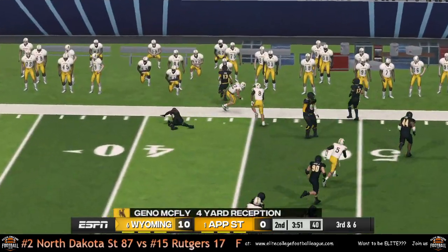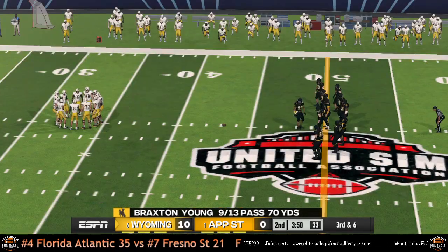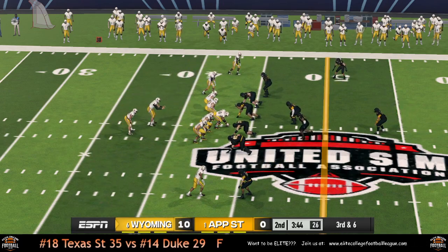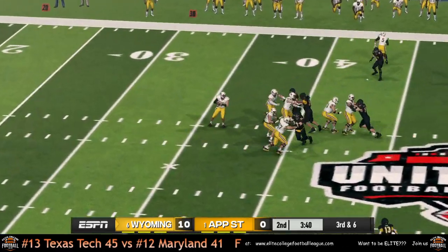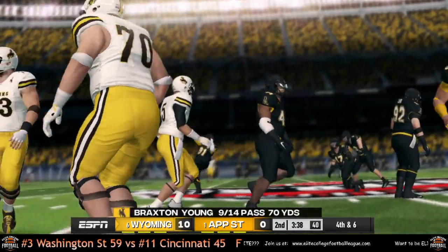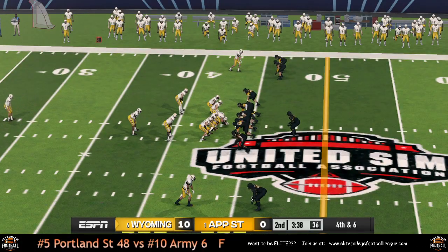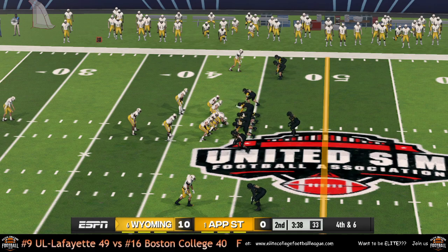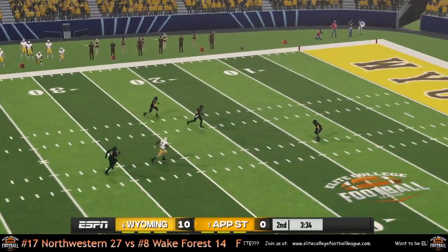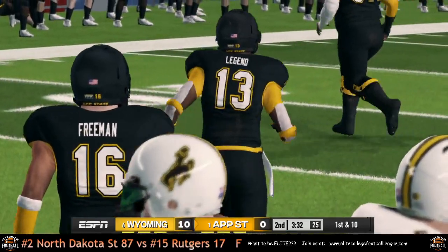And to the outside, going up, and a 4-yard play for McFly to work with, setting up 3rd and 6. Up the middle, incomplete. Couldn't hang on in an area with an abundance of players. Okay, well, App State's defense got a stop. Let's see if their offense can put a drive together. Yeah, and App State need to get some points on the board somehow. Tay Legend with a 10-yard return.